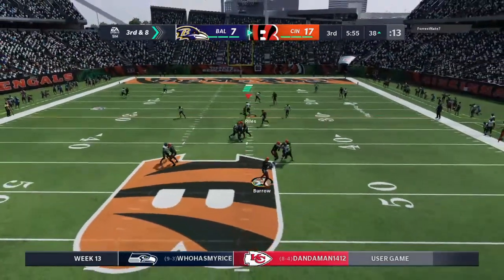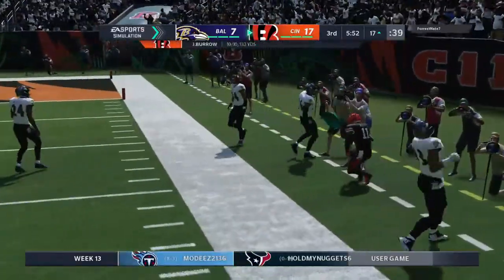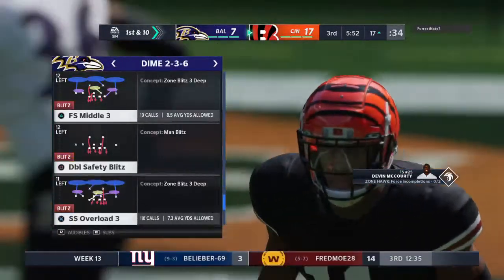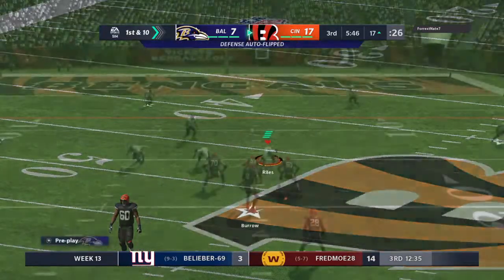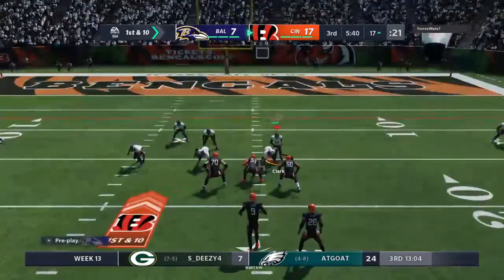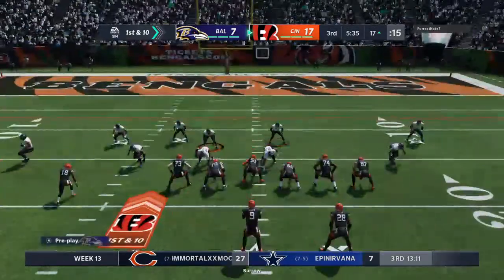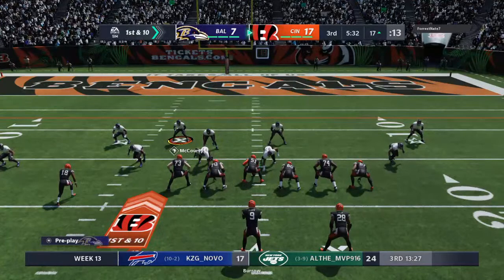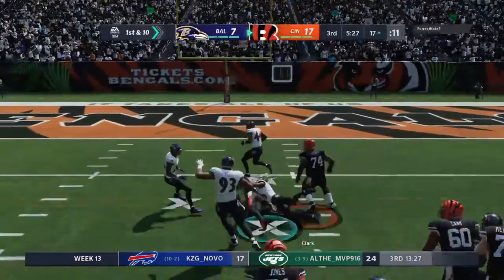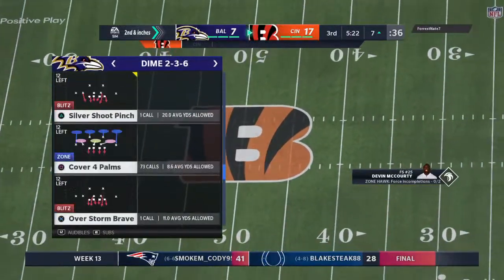On 3rd down, Burrow. Got a man, it's Ross, complete. And they'll have it in the red zone before he crosses over out of bounds. Great way to convert on 3rd down there. 21 yards the play. So from the 17 now, here's a 1st and 10. They'll run on 1st down. Mixon. And here he'll get it down to the 7. A gain of 10 as they look to add on to this 10-point lead.